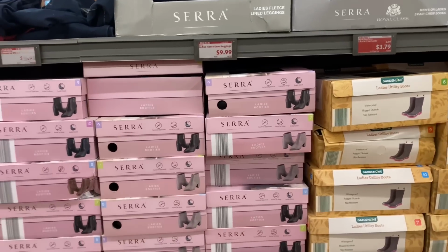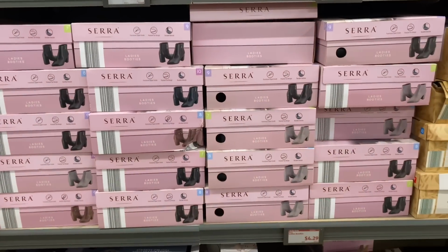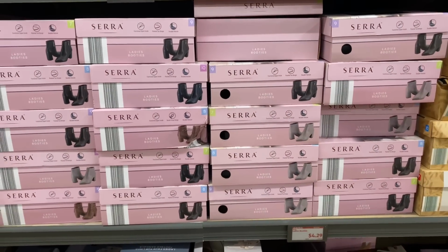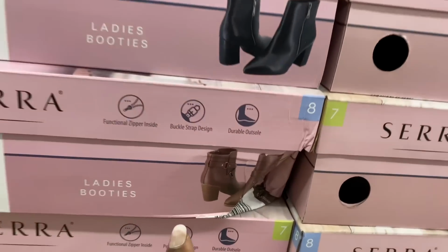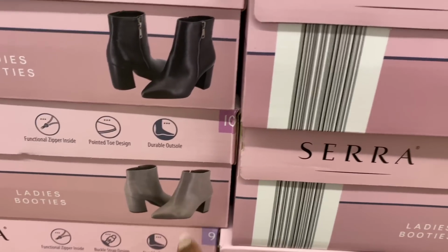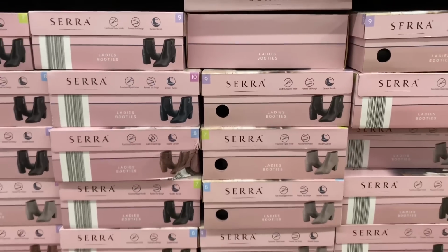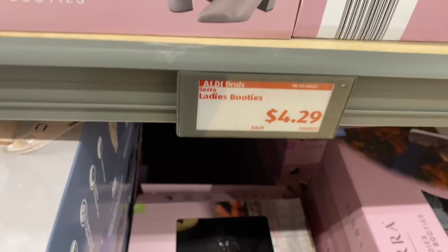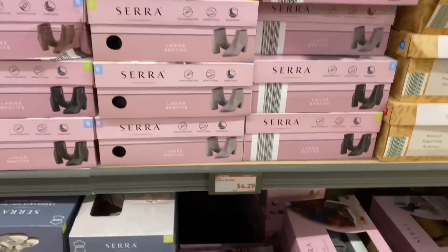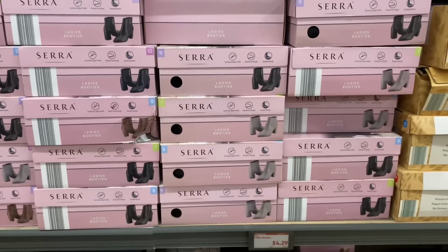Now guys, you're not gonna believe this, but it is so. Right here, ladies' booties. You get it in black. You can get this brown one with the buckles. It comes in this gray. And guess how much it is? I hope you're sitting down. $4.29. Can you all believe that? Oh my goodness, what a steal.